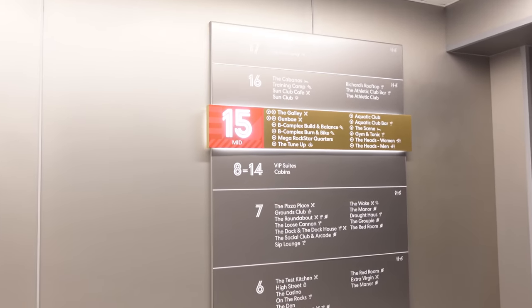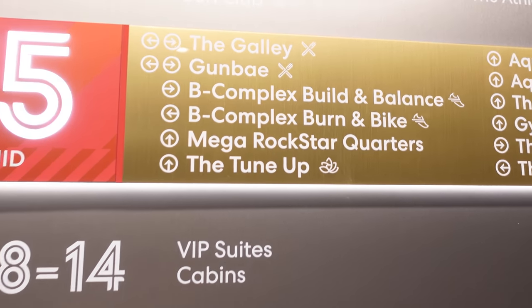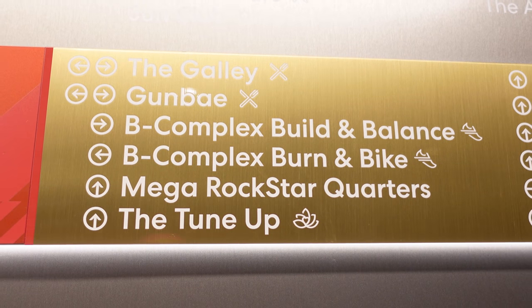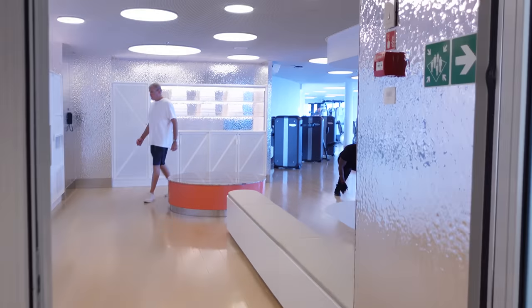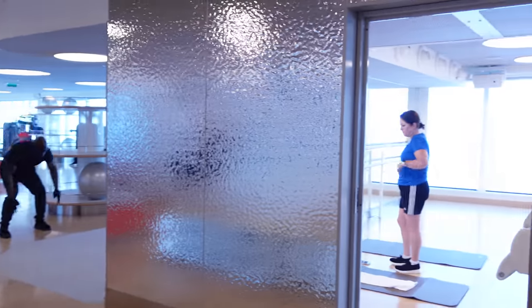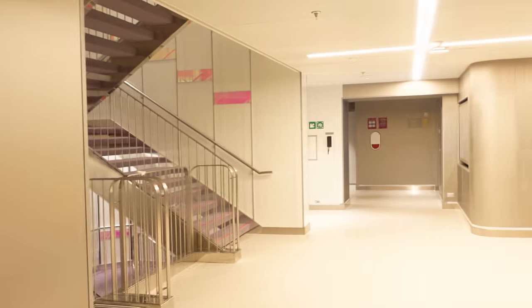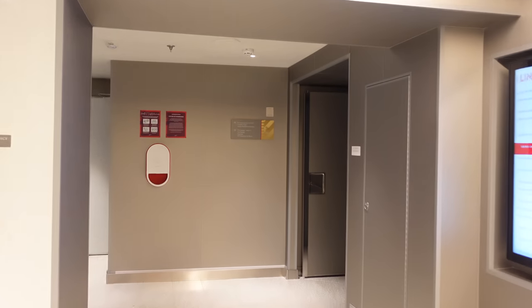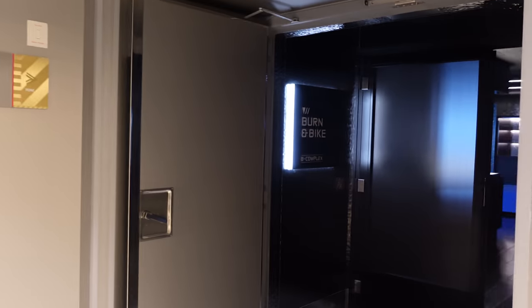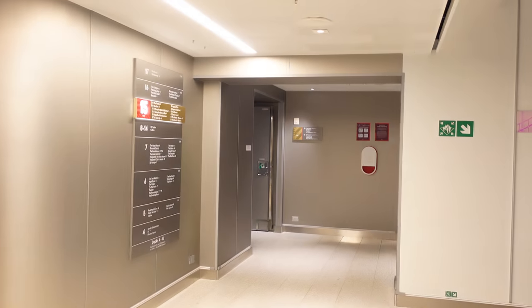Okay, before I leave this area, I wanted to show you this because it's kind of confusing. I'm on deck 15 at the B complex, and you'll see it's split between build and balance and then burn and bike. So if you turn this way towards the right, this is the build and balance side, and the fitness room where I did the bungee was right in there. They're doing another class in there at this moment. But if I come out this way, and I turn over to this side, this is where the bike and burn is. So these are gonna have different types of classes, like spin classes and HIIT classes and stuff like that. It's gonna be right in there. So I'll show these areas more during the cruise, but I just wanted to make that clarification because I got lost this morning because the B complex is split into two different areas.